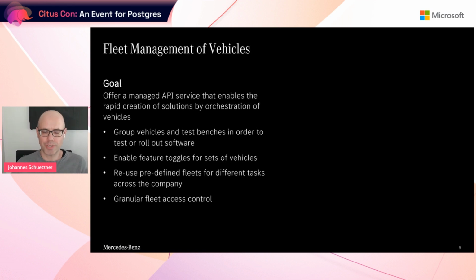So in this context of MBOS, there are different use cases. Many focus just on single vehicles, but then there are also other use cases where a set of vehicles needs to be treated. So for example, you need to roll out software to this set of vehicles, or you would like to enable feature toggles for a specific set of vehicles. And that's why fleet management is an important topic there.